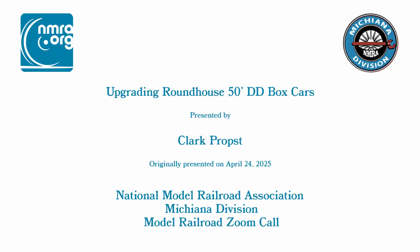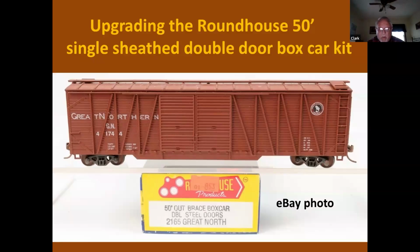I think these are really nice cars. They're probably the only car that Roundhouse ever made that was really a nice car. Most of them are, I'll call them, train set quality. This one here is really a nice one.